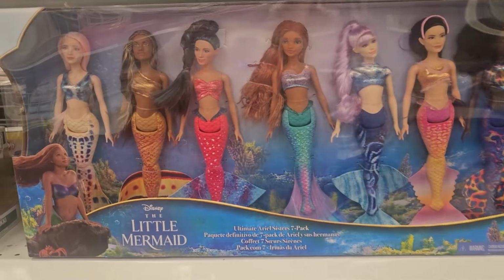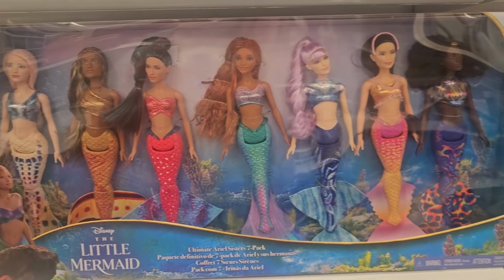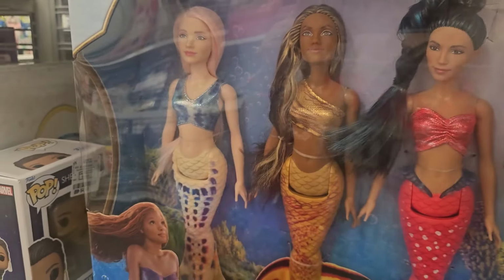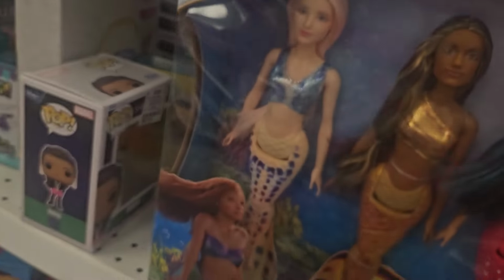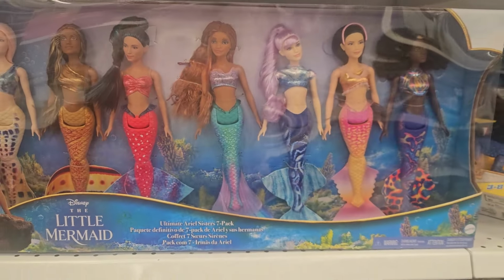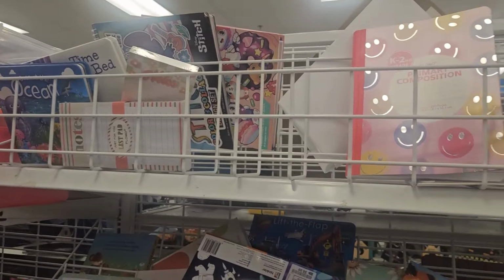Then I passed through the toy section and I found this Disney Little Mermaid, all the mermaids and their sister. That's me. That is me. But I wanted it so bad, $34.99, which I think was an absolute great price. I should have grabbed it because they're so pretty and that's us.